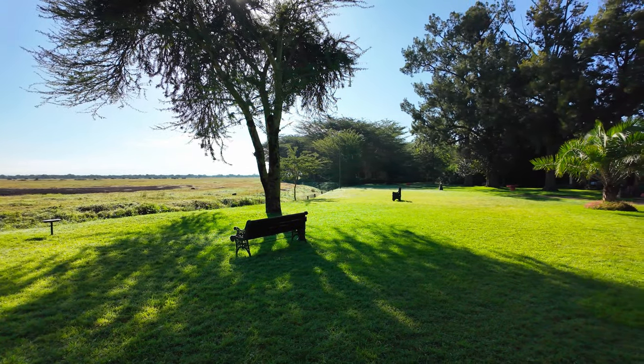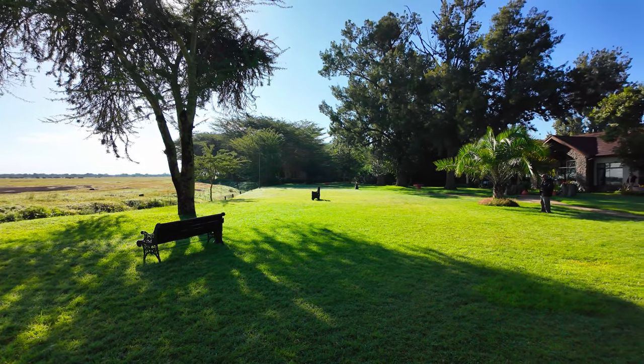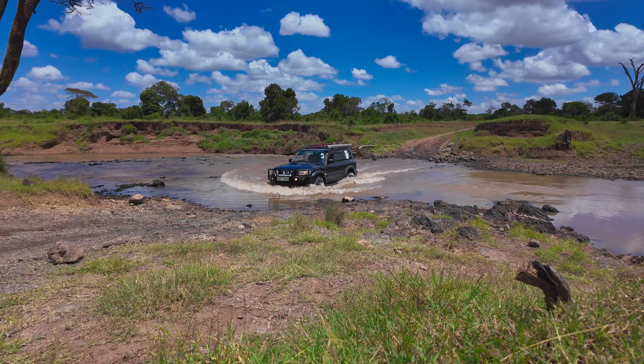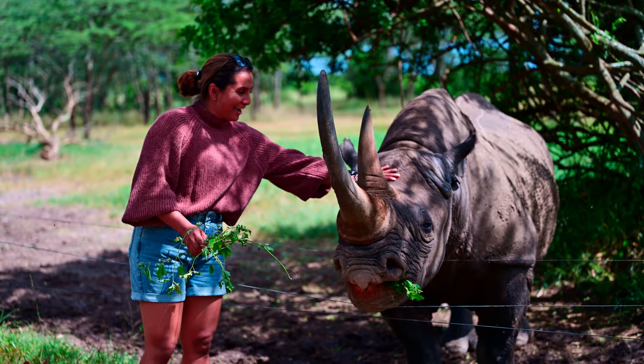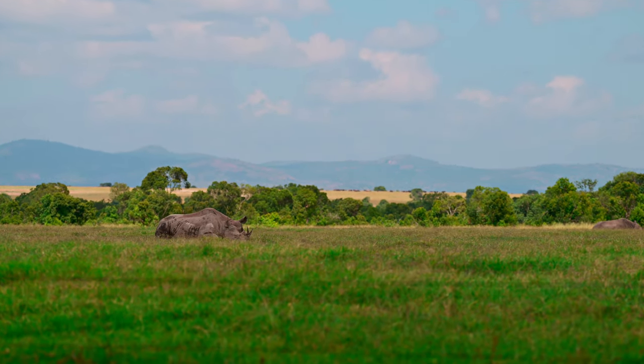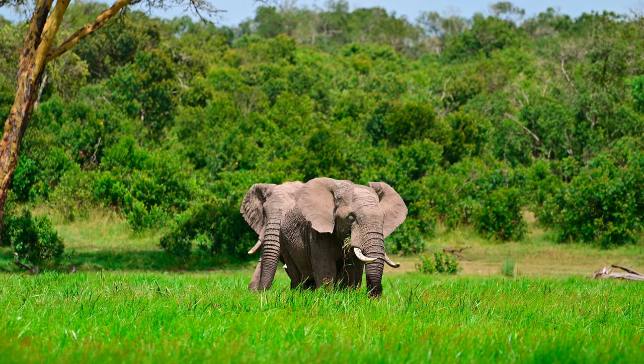So guys, it's our last day here at Serena Camp in Ol Pejeta Conservancy. It's a beautiful place. We actually don't want to leave, but it has come to an end of a three-day safari and other experiences, like amazing views, sightings.